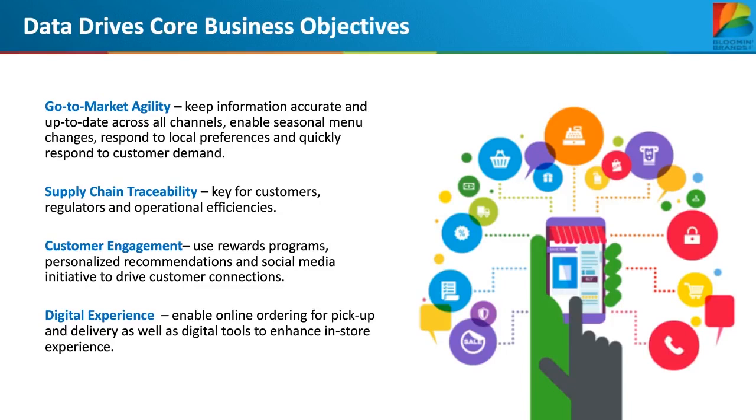With regards to customer engagement, we have reward programs. In our case, we have Dine Rewards. We also are targeting personalization. We can learn about our customers and are able to interact with them. It's amazing what people are willing to let you know about themselves. And of course, their social media: Yelp, Foursquare, Facebook.